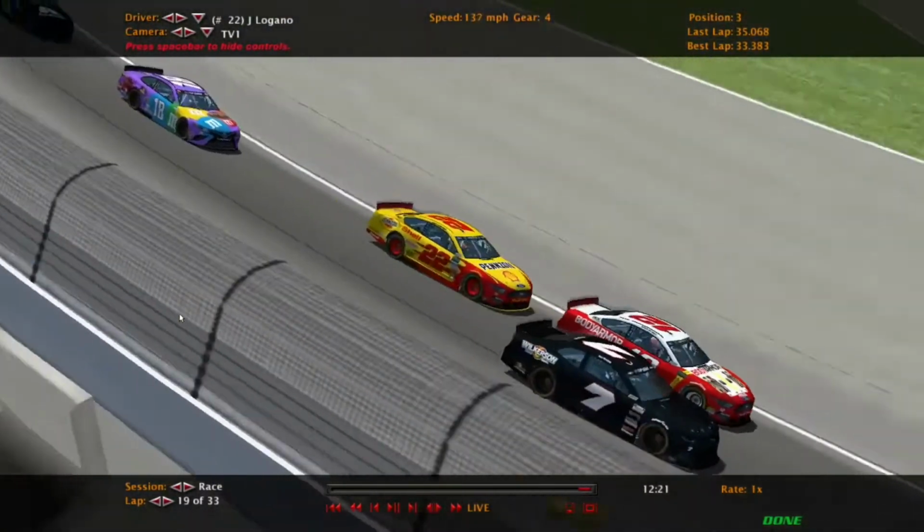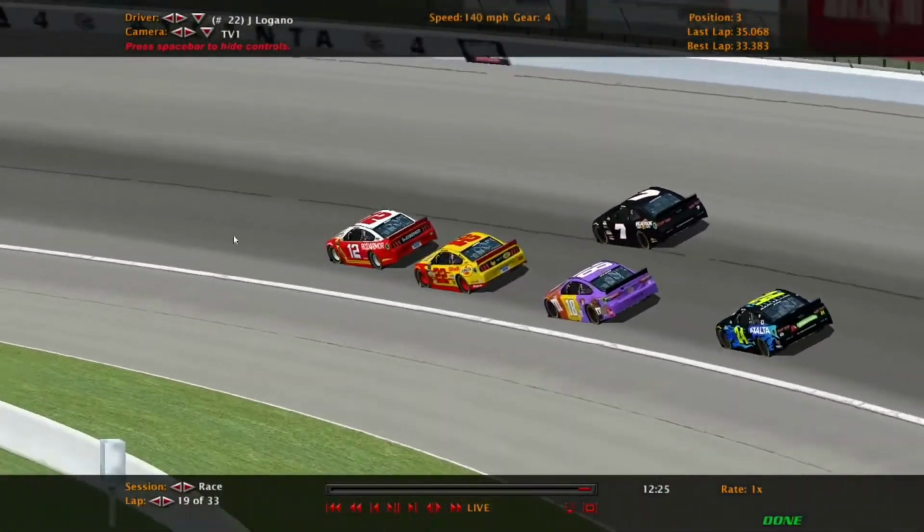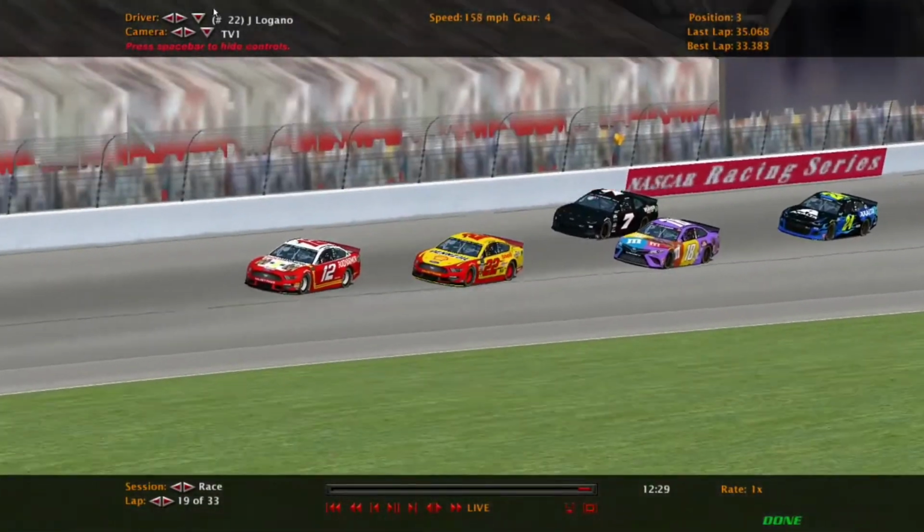7 car moves up high through the middle of the turn. Yeah, he yields to the guys running quick times, and that's good. That's what you want to see from the lap cars.